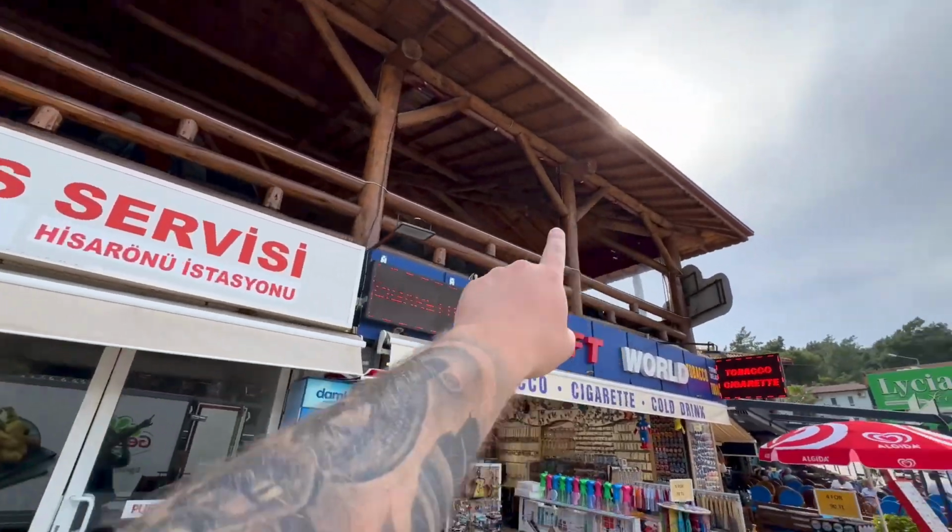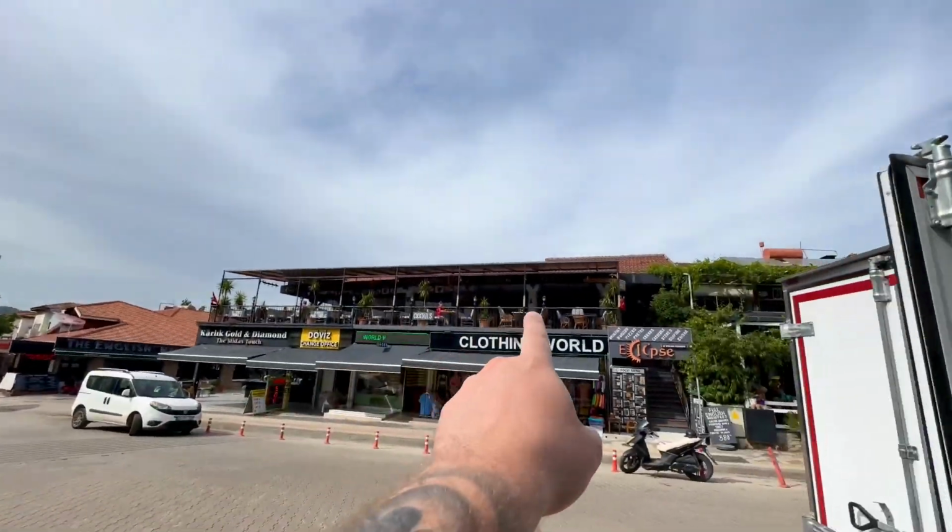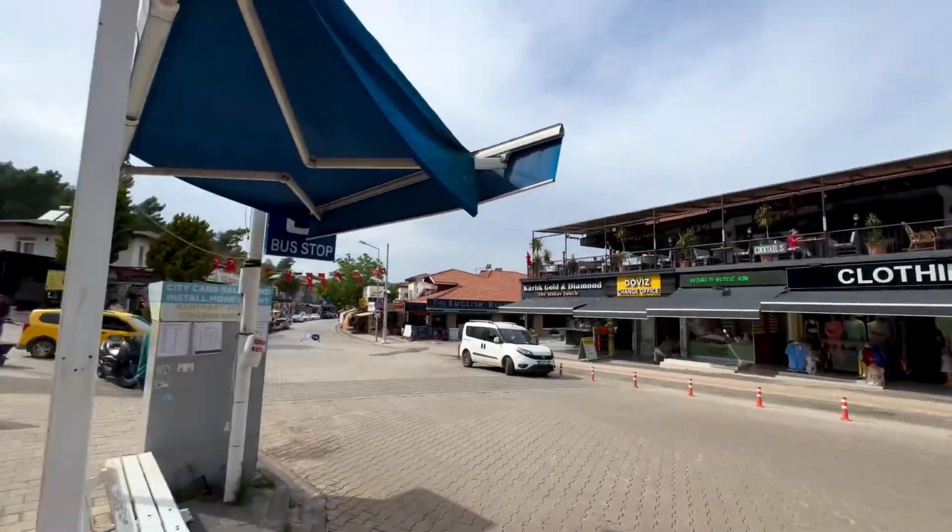It has actually been built up a lot more. There's a lot more going on now from what I remember. It was a long time ago, about 12 years ago, but from what I can remember, it's a lot more built up now. There seems to be bars on top of bars and restaurants on top of restaurants, so it's still a very popular spot. This is what I mean, they're building bars and restaurants on top of bars and restaurants, which is good to see.